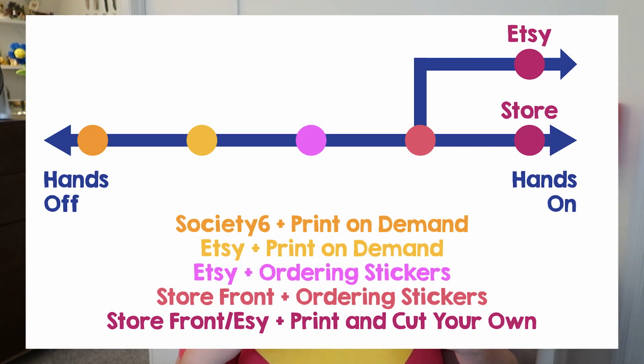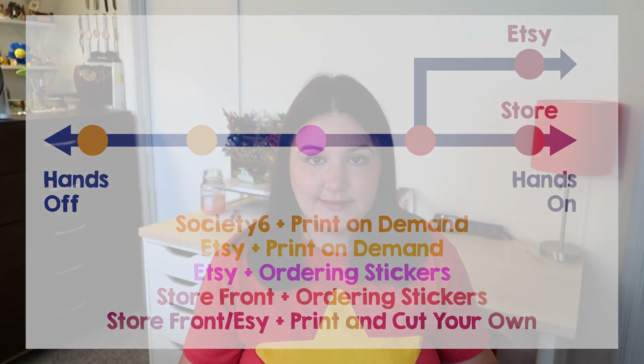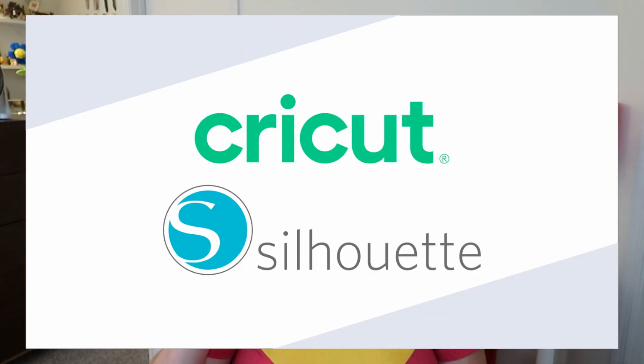But you can go even further on the hands-off and ditch a manufacturer and make your own stickers in your own home, your own studio, and then sell them in your own shop. And you are 100% just you, and you're just ordering supplies. So generally, and there will be exceptions, the way people are doing this is they are taking their art that they finished, they are printing it onto sticker paper that they run through their own printer at home, and then they take that sticker paper with the art on it and run it through another machine that cuts it into the sticker shapes. Two popular brands of that cutting machine are Cricut and Silhouette.